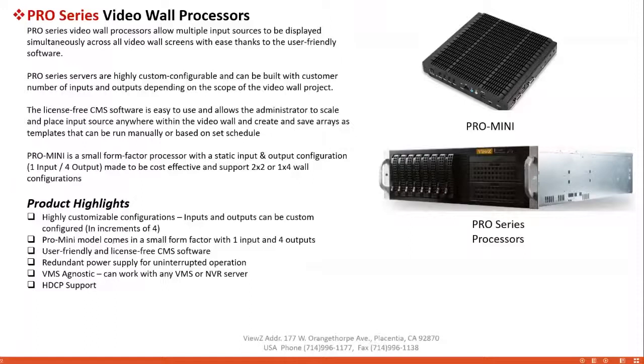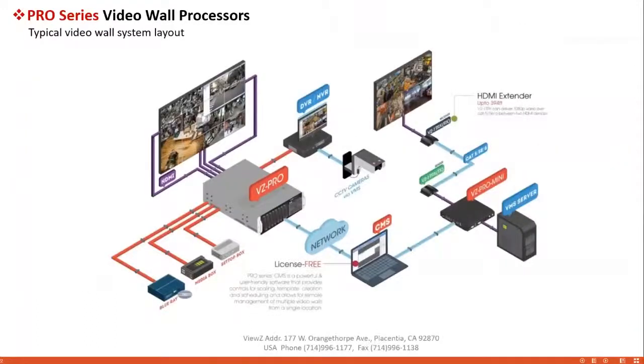So this is something that basically maps out a network configuration or just a connection configuration. So there's your Pro server right there, connecting to, in this case, 4 monitors. So it's got 4 outputs. CMS software, you can actually control it from the unit itself, but it's also made so that you can have the CMS software running on a separate PC, and then you would basically control it over the network. And what that gives you is a remote capability to also control that server. So you could be somewhere else completely away from where the actual wall is, and then you would just remote in through the network to control the video controller.